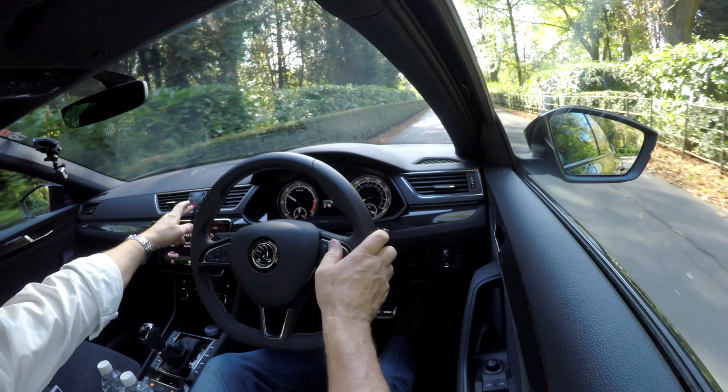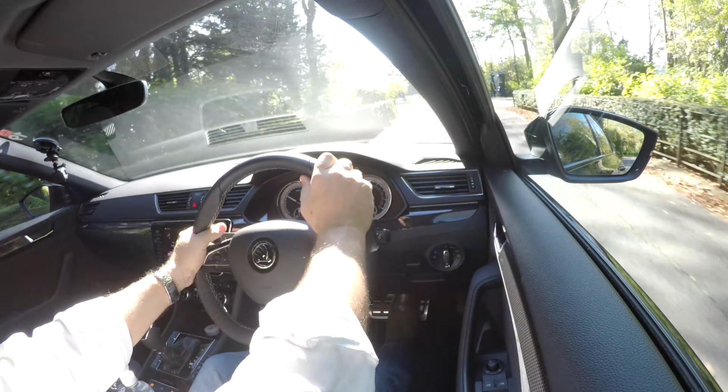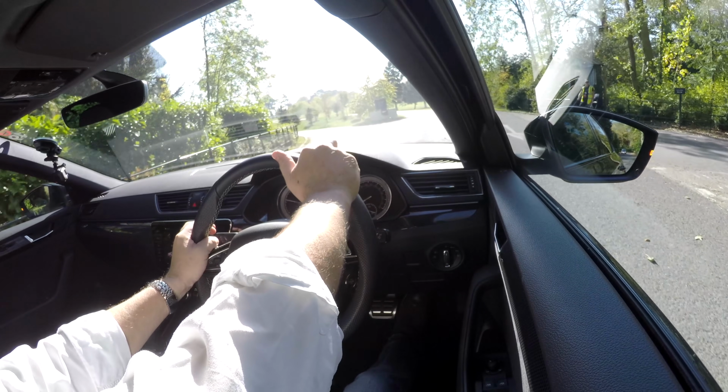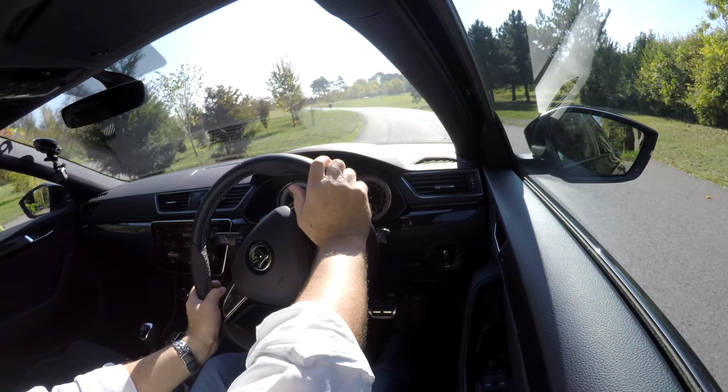Now I've just got to put the indicators or the hazard warning lights on to warn this young lady that we're going ahead and not to the car park. She's cheered up a bit now. She was a bit grumpy before.